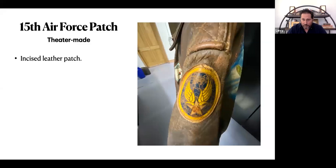So the craftsman would take like a channel knife and carve these grooves into the leather. So you see the wings there, that's all carved out. And then they would hand paint it.